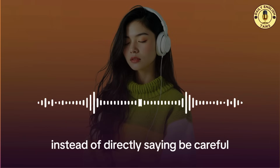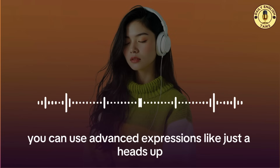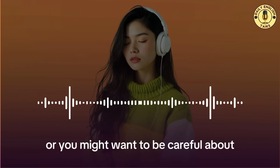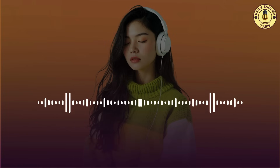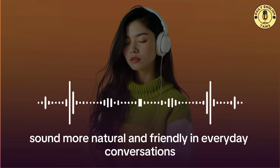Now, let's learn some phrases for when you want to give someone a little warning or reminder. Instead of directly saying, be careful, you can use advanced expressions like, just a heads up, or you might want to be careful about, or it's probably a good idea to. These phrases sound more natural and friendly in everyday conversations.